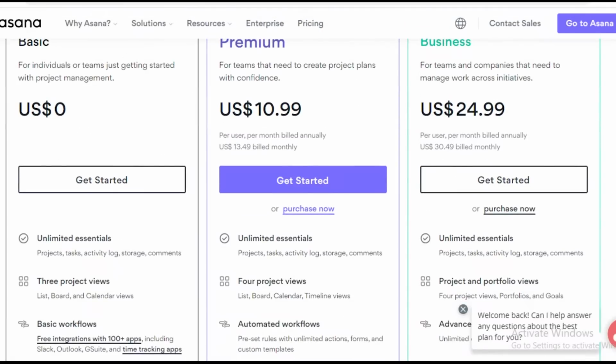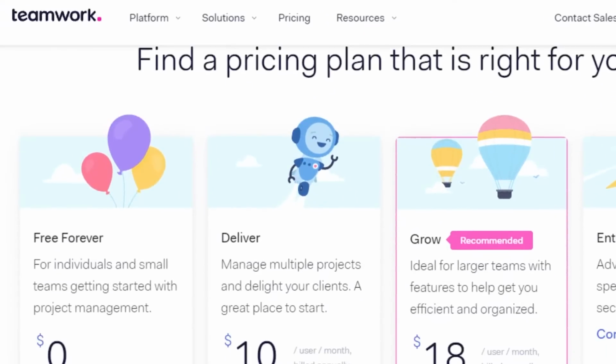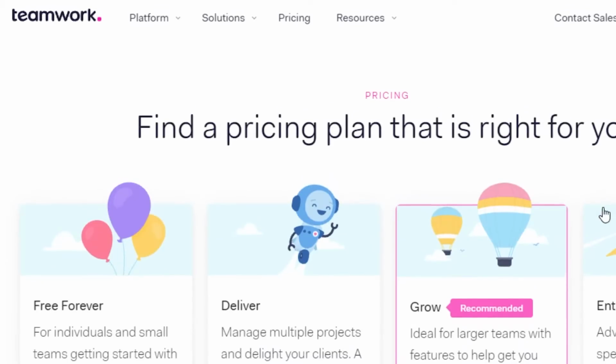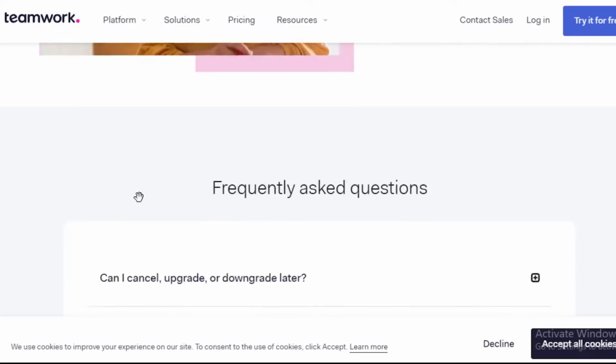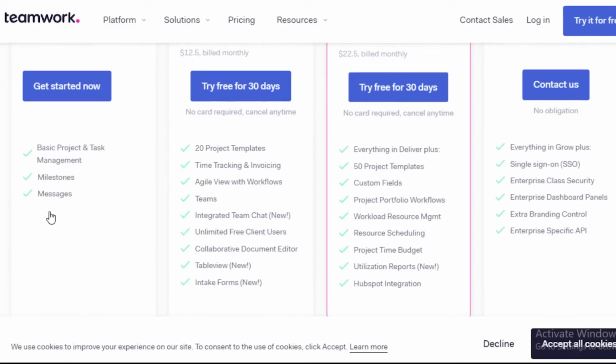Now, moving on to the 6th workflow management software, we have Teamwork. And as the name suggests, this is for having good teamwork. On the free version here on Teamwork, they don't provide a lot of details on how many members they allow, but you can see that they allow basic project and task management views. They have milestones and messages.